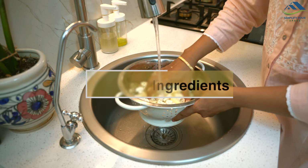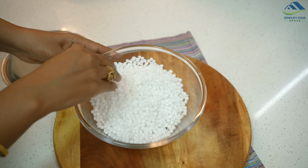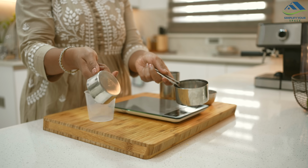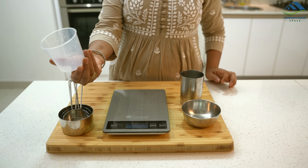Measuring ingredients is an essential practice that can significantly improve your cooking experience. Not only does it help make cooking faster, but it also reduces food waste. By using measuring cups, kitchen scales, or even household items like katori or glass, you ensure accuracy and precision in your recipes.